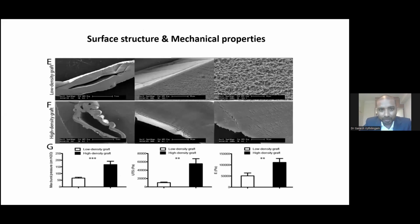So back to the drawing board, again, using electron microscopy, again, changing the materials. I mean, I probably have skipped a couple of generations of grafts that we were working on in the lab.